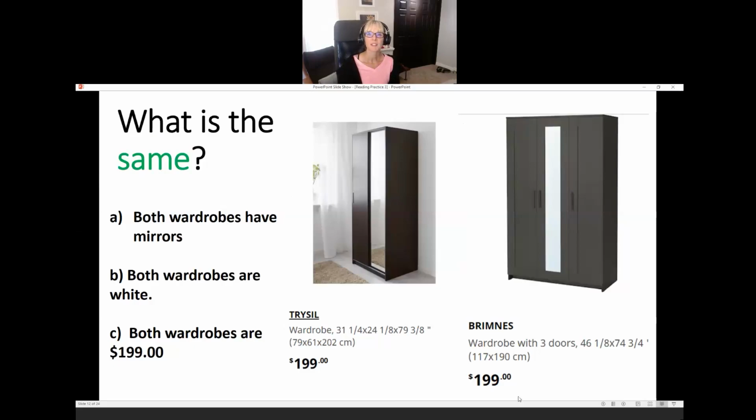The question is, what is the same? What do both wardrobes have? A, both wardrobes have mirrors. Yes, they do. Both wardrobes are white. No, they are not white. They are black. C, both wardrobes are $199. Yes, that is also a good answer.